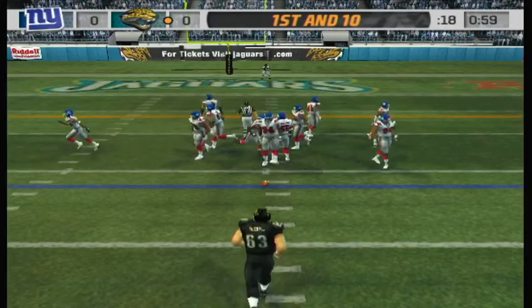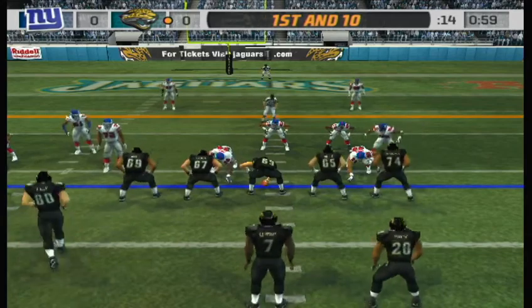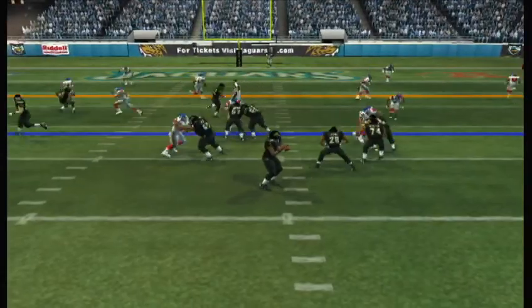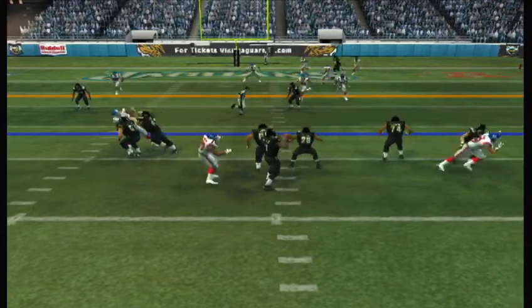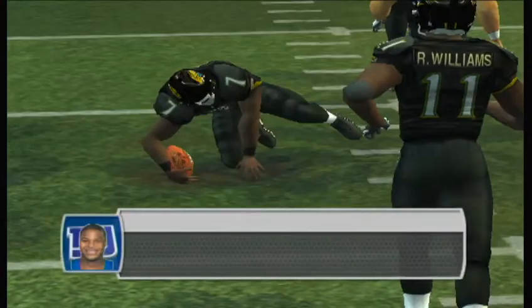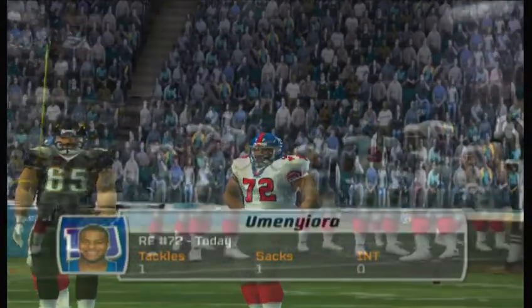First and 10. Ball on the 16-yard line. The Jaguars come out with 3 receivers. Read it. Can't get it away. I really like the way these guys play defense. They're aggressive, and their intensity leads to big-time plays like that.